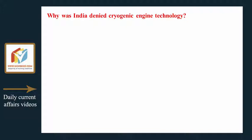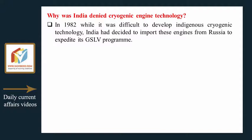Why was India denied cryogenic engine technology? In 1982, as it was difficult to develop indigenous cryogenic technology, India had decided to import these engines from Russia to expedite its GSLV program.